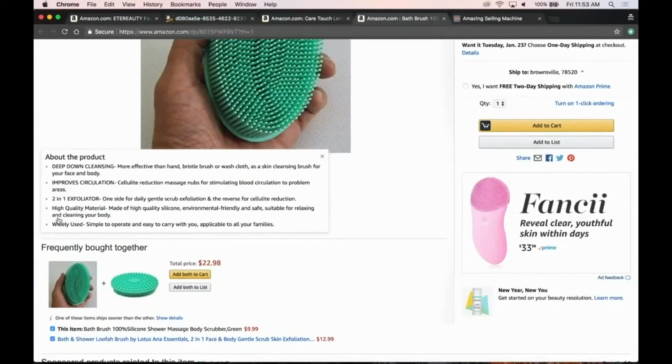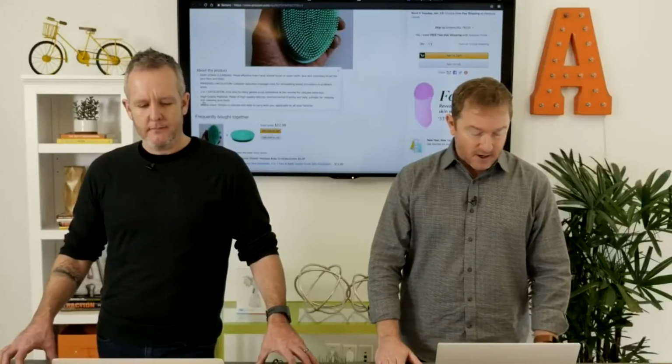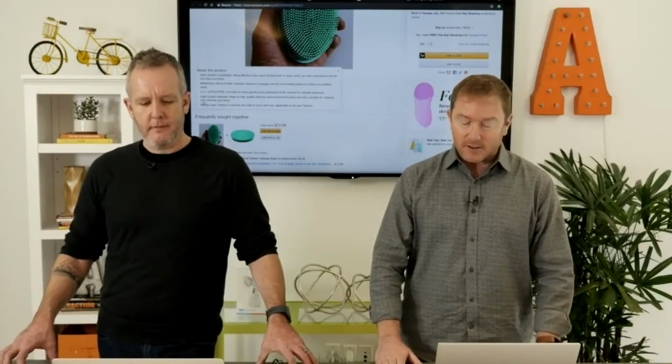So the main part of it in caps, they talk about deep down cleansing. Maybe they should have just left it at that. And the next bullet point, improve circulation. So they had me at the start of their bullet points, then they trailed off and left me from there. And again, I see some spacing issues in here. I see grammatical issues in here. The bullet points are really losing me as well.